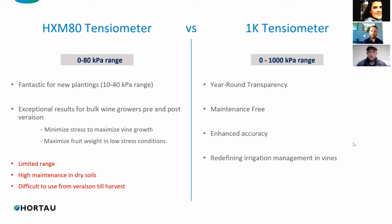Working with growers along the Central Coast for the past 6 years, it's been exceptional for our bulk wine market before veraison and as well as for finishing fruit once we're trying to optimize tonnage and making sure that we have the right amount of brix. But for me, it had a limited range as far as if I dealt with a field that had high stress, it just got dry. It was outside of that parameter. We were constantly having to maintain that sensor. And it was also difficult, regardless if I was in the premium wine grape market or in the bulk, that once I got to veraison, I didn't really know what was happening because the sensor was limited to 80 kPa. And we knew that we were exceeding that tension threshold.